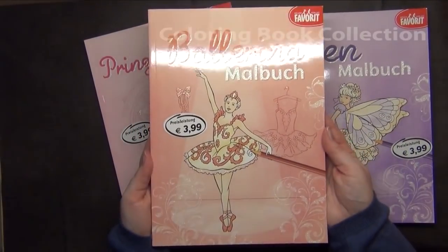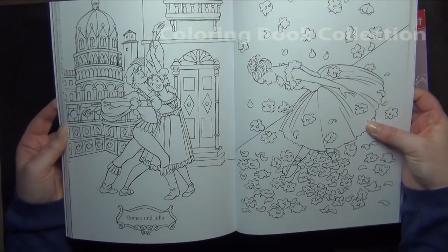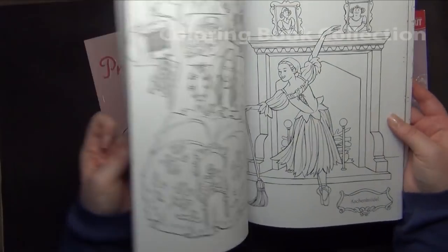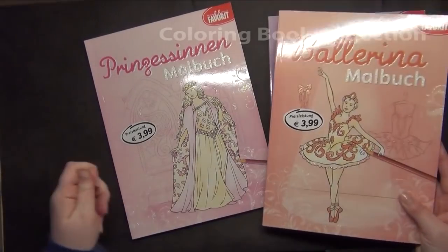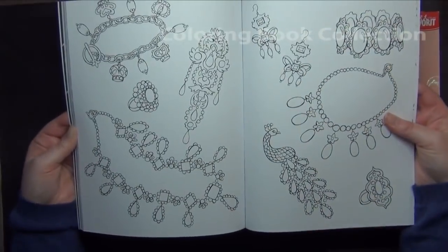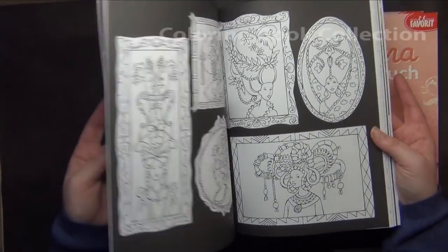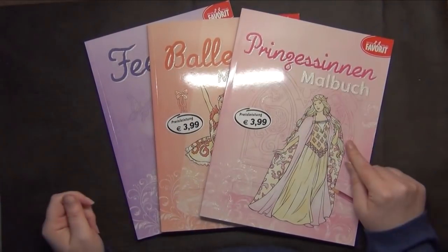So then we've got one with ballerinas, also illustrated by Anne Kronheimer. I love her drawing style. It's really beautiful. I'm so happy that I found it. Thanks to V, so thank you V. And then there is a princess one. Oh, and these three were the last books for this part.